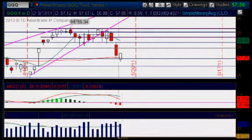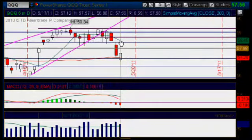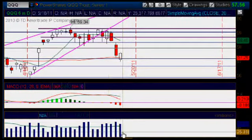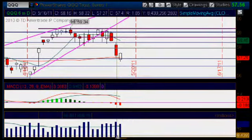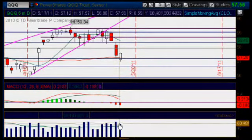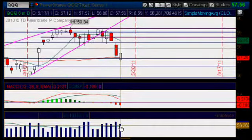And look at this. We are getting that bounce off of those two major areas of support on pretty high volume. It's above the average, so we're getting a pretty high volume in here, but it's lower than yesterday, so it's not really impressive. So watch it really carefully.